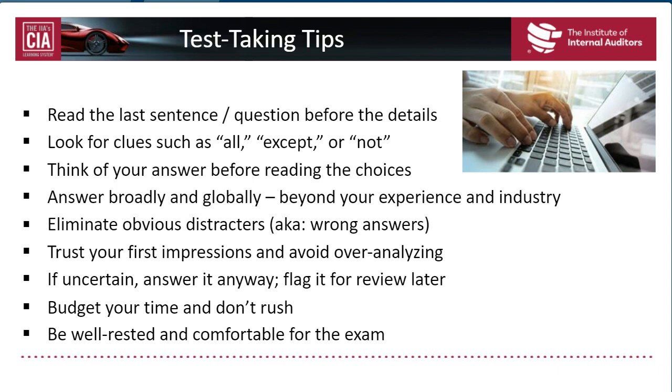Eliminate the obvious distractors. So that goes hand in hand with what I was saying before. Trust your first impressions. Right? Don't overanalyze. That's the handy part about thinking about your answer before you read the choices.